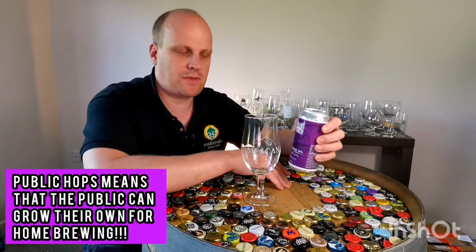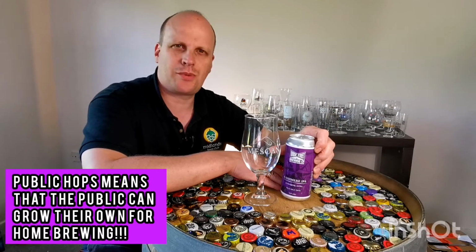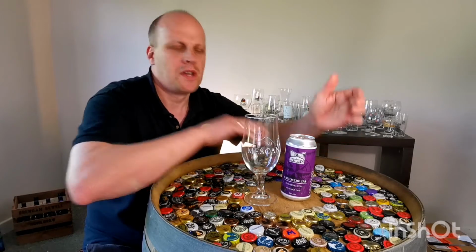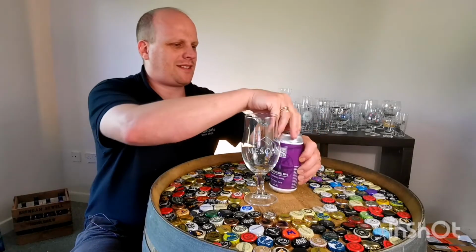Cashmere hops are a really interesting hop that everybody is interested in the flavor of in an IPA right now. So I'm gonna lash this one open and get stuck into it.